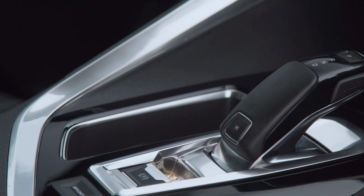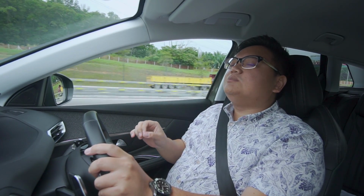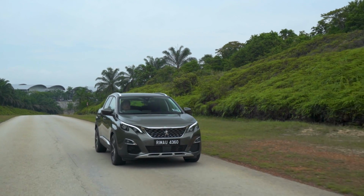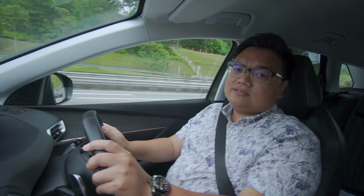The Peugeot also runs a 6-speed automatic gearbox, sourced from Aisin. Here it does the job just fine, but there's always that rubbery feel to the throttle that is typical of automatic Peugeots. It's fine, but it's not great.